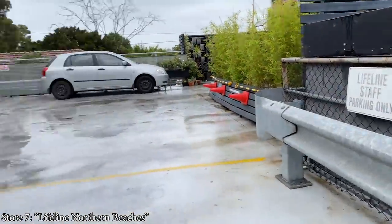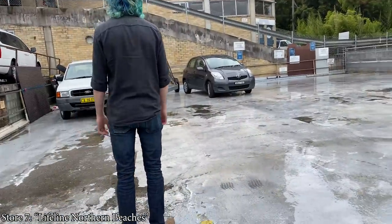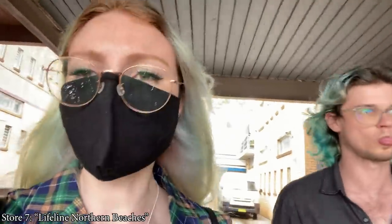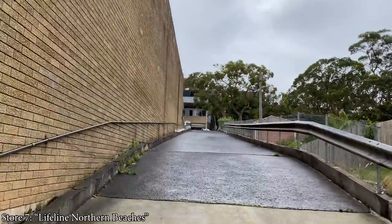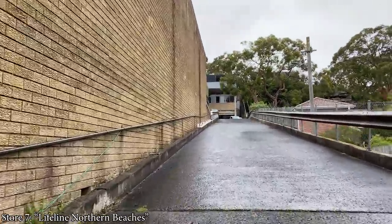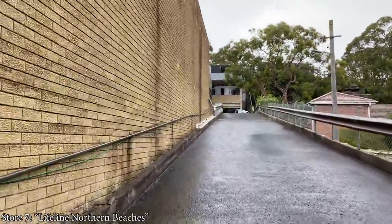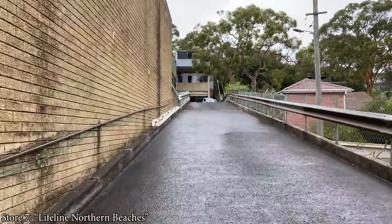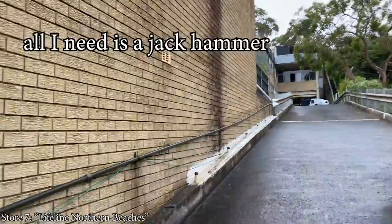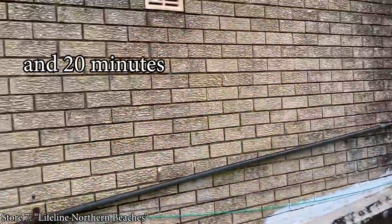Lifeline starter parking? Where is it? I haven't been this lost since the last time I was at Shinjuku Station. No signs. Is it up here? Oh my god. Google is telling me we are standing next to it. I don't understand. It's just through this wall. All I need is a jackhammer and 20 minutes.